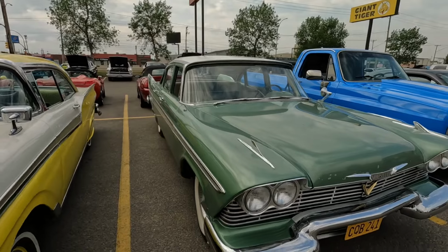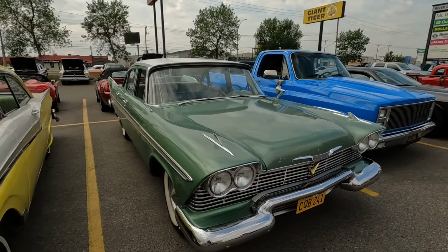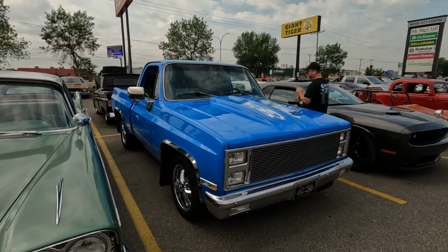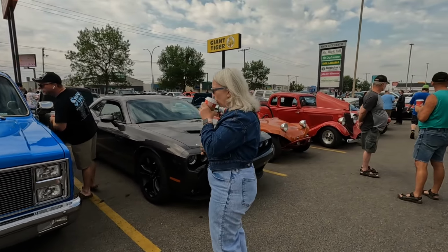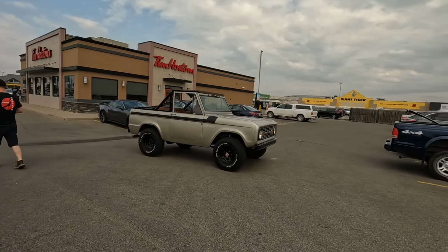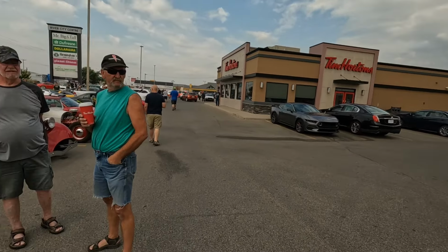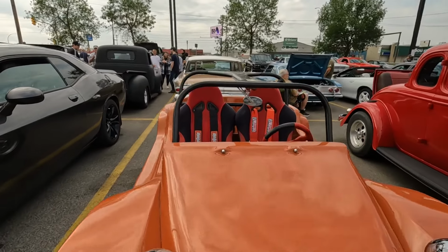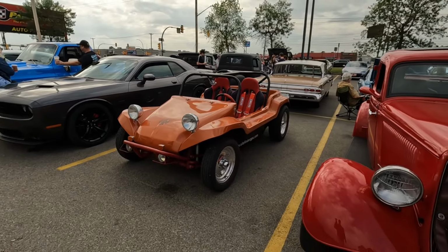Next to a Plymouth Belvedere. We've seen this one at our shop as well. Young fellow owns that one. Little blue square body. We've seen this one at this location. More people are rolling in here. That's a busy place. That is a beautiful Bronco. Now, dune buggy. See all kinds of neat stuff here.